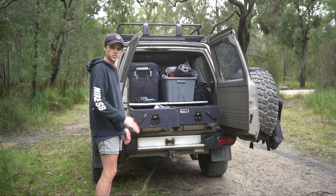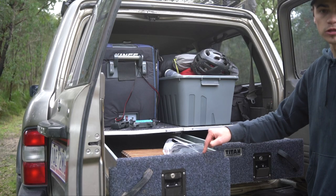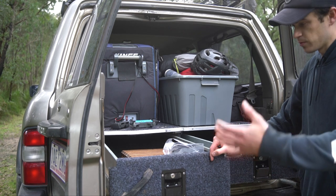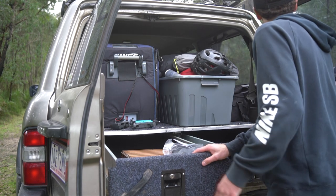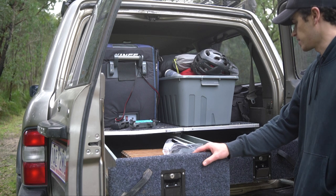That one struggles to stay open when we're on a bit of a hill. But I am super stoked on these drawers because I was gonna get something like this installed if I was to get a four-wheel drive and all that kind of stuff. And I'm so glad that I already got it with it. I don't even really need to upgrade anything in this car. Everything is ready for adventure, so I'm really happy with that.